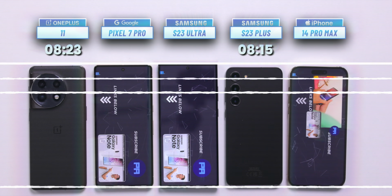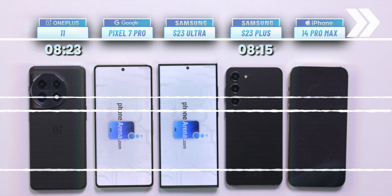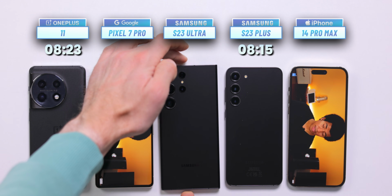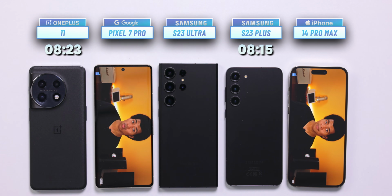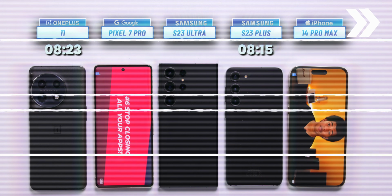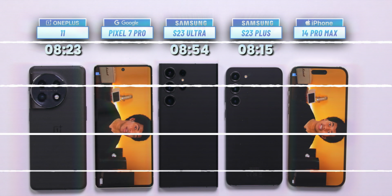So let's keep on going, and we stop right here as we see the black screen now on the Galaxy S23 Ultra, which was a bit of a surprise since it did so well on the previous test. But here it dies with a score of 8 hours and 54 minutes.